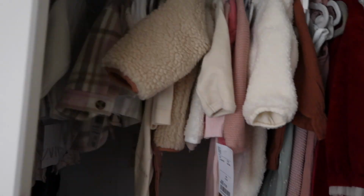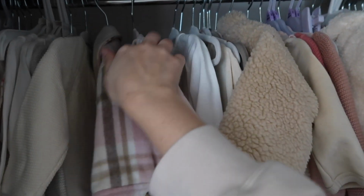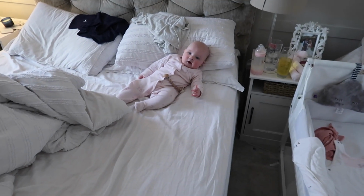Okay, now we're upstairs just getting Penny her outfit so I can get her dressed for the day. And then once she's dressed, we'll head back downstairs so she can have another bottle, and that is when she will go down for her bigger nap that she has late morning, early afternoon.